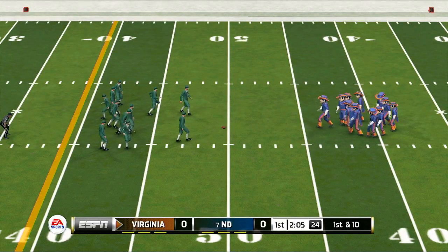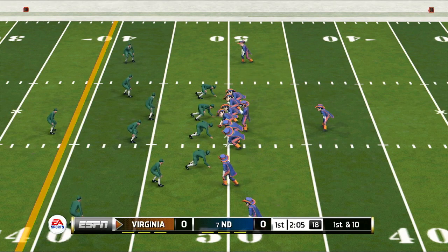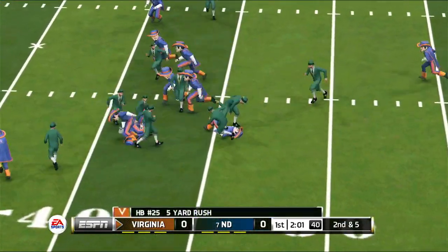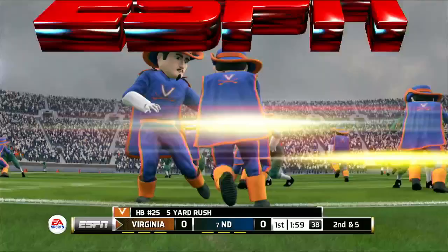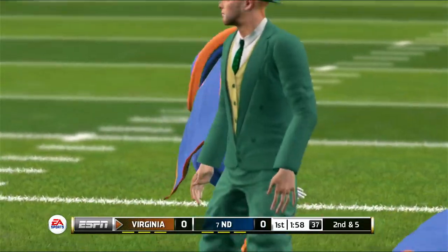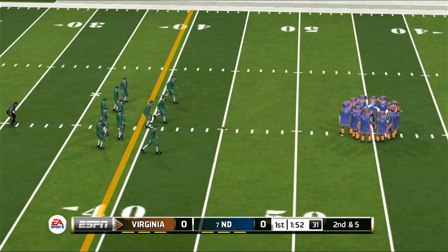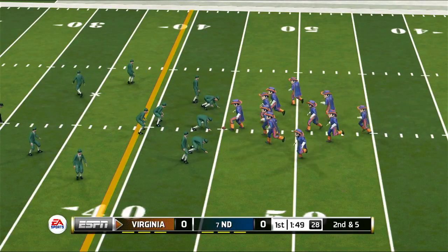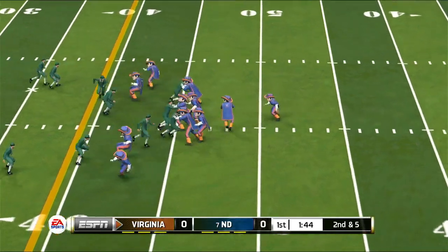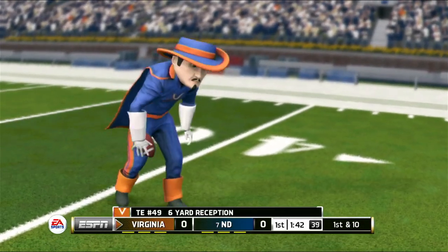Every drive's important in a tie game. I look for both sides to come out with some urgency. The halfback picks up maybe 5 yards on the draw play. It's second and five here. Ball on the 45-yard line. Complete. That was a 6-yard completion, and we'll have first and 10 coming up.